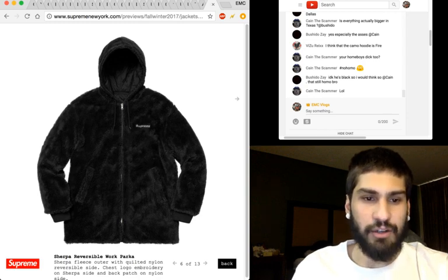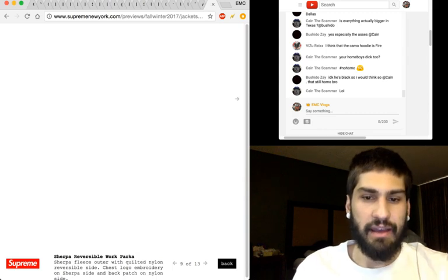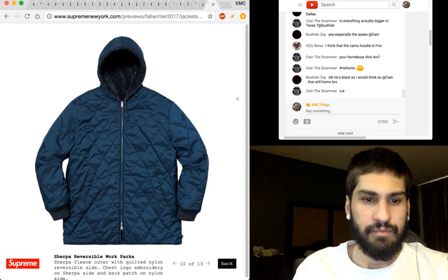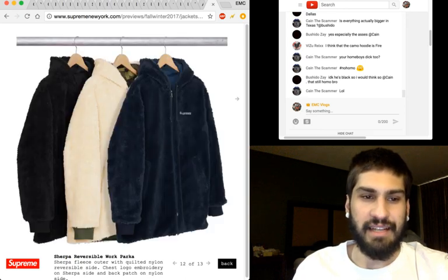Then it comes in the black colorway. Very simple, Leave Me Alone again. The navy colorway. I think the camo will definitely be the first one to sell out.